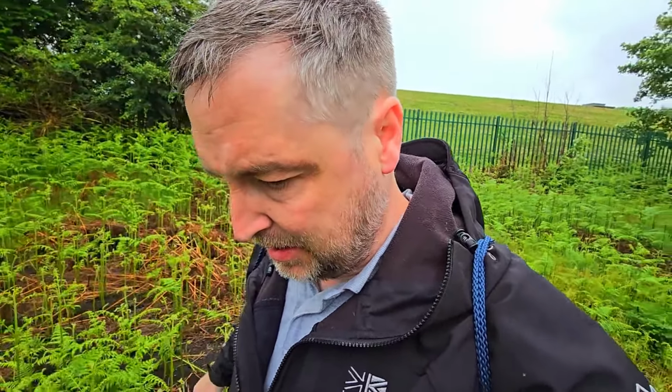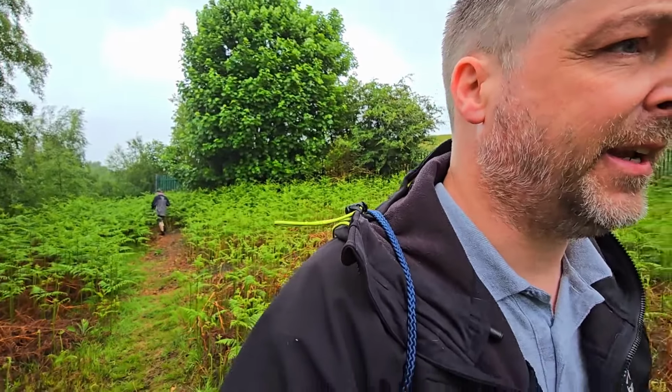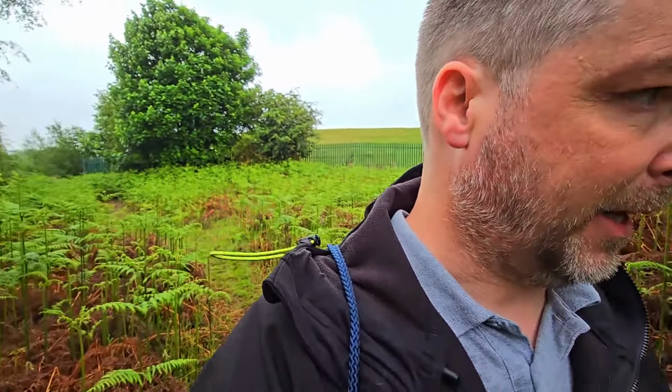The what? I know, yeah. There's rubbish up here, but I assume it's been blown up, I don't know. So we could possibly be the first people in many years to explore this forbidden footpath. Let me just double check, because I think this way it goes here. He's disappeared. Right, here we go.